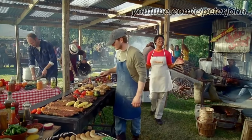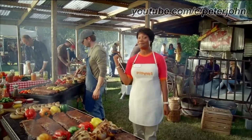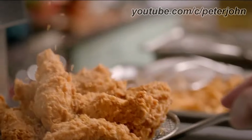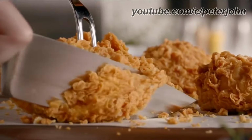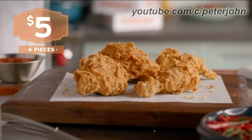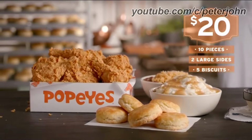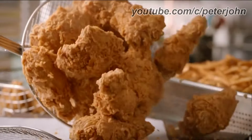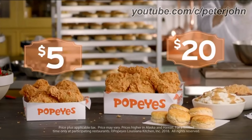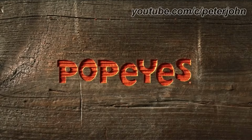You know why Louisiana food is the best food in the world? Because we're slow cooking. You heard the man. Well, slow cooking's about to pay off fast with some deliciously good deals on my amazing Popeyes chicken. How good? I'm talking 4 pieces for only $5 good. You heard me. 4 for $5 good. Or 10 pieces and all this for 20 good. I'm talking, ooh, now I'm hungry good. Deals like this are why you don't just like Popeyes. You love that chicken from Popeyes.